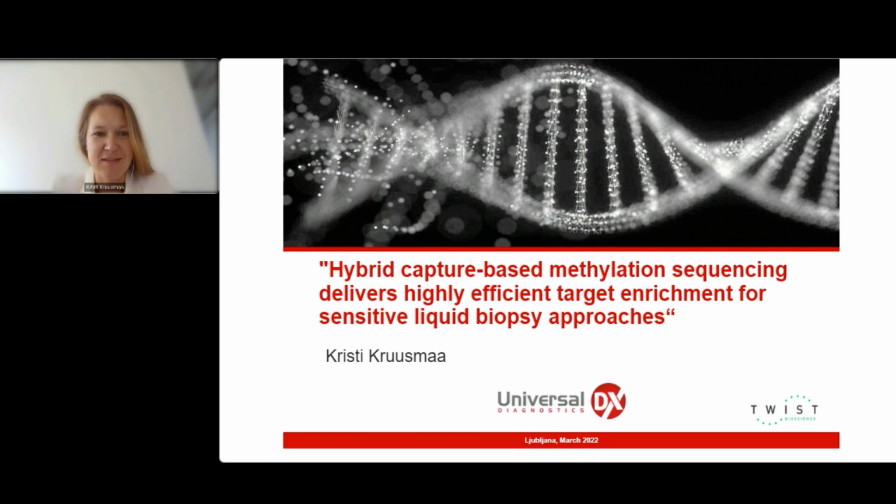As John already mentioned, my main focus in my research is on liquid biopsies and on cancer. And this is what I'm going to be talking about today. My affiliation is with Universal Diagnostics, a company dedicated to developing early cancer detection tests based on liquid biopsy.